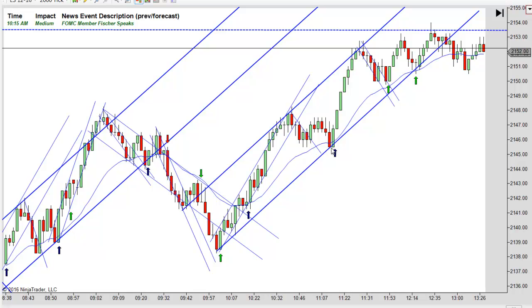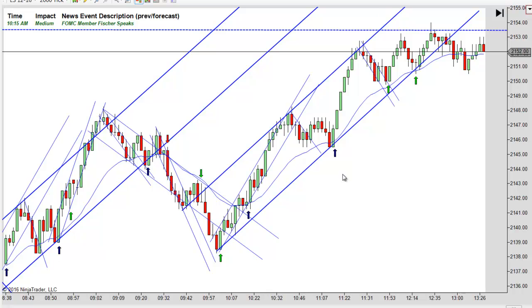Then it bounces off the bigger pattern here. It's a third touch, just like over here, so it confirms this trend line, and look at it go. Smart traders recognize that, and that is a super move up.